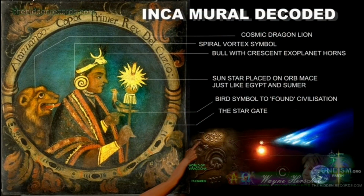The Inca murals of Capac show the cosmic lion or the cosmic puma. The tongue of the cosmic puma has a ring through it. There's the story of this cosmic, let's call it a plasma ribbon here, passing through the ring stargate. And this being the ring stargate.